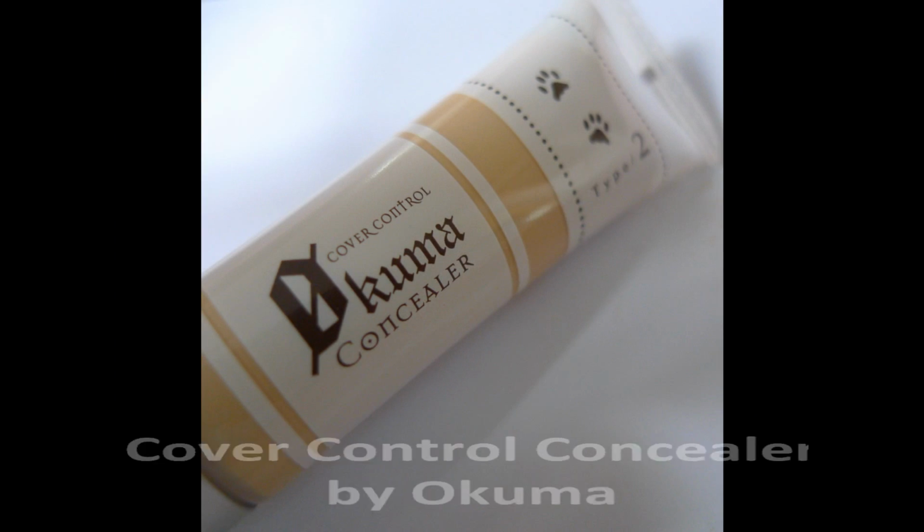So this is the Okuma concealer that I really like, and it basically stays on throughout the day as well. You can still see that you have a little bit of concealer and it still does what it's supposed to do until the end of the day. So that's why I like this one.